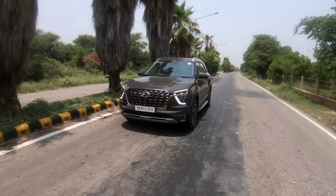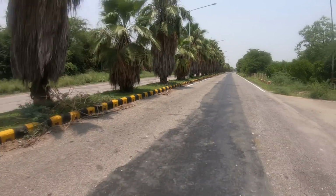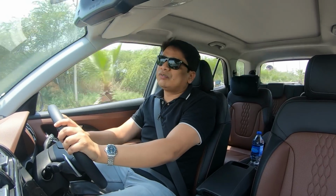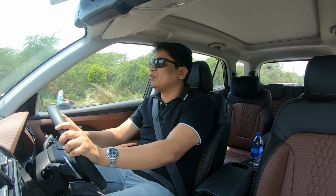And definitely, Hyundai has done a very good job with the overall gearbox, which is very smooth to operate. The gear shifts are very good. The flappy pedals over here do their job very well. And of course, the engine refinement is supreme, even when you're revving the motor.